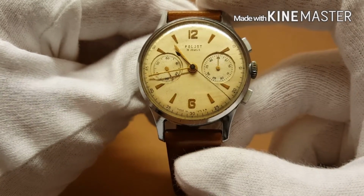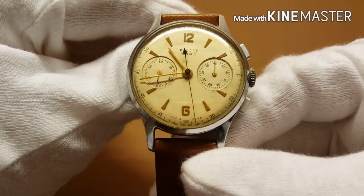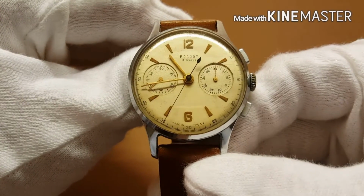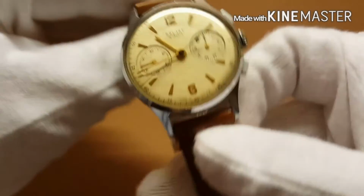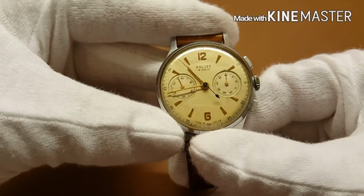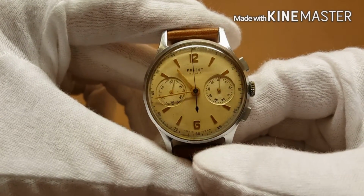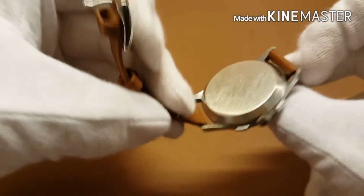Okay, let's just say you have one of these watches and you want to determine the date of manufacture. You can do this with this diagram, which I showed previously. You need, of course, to open the case back, because on the movement you have a code, a serial number, and using that serial number you can determine the year of manufacture. I am not going to open this, at least not again. Maybe you'll believe me that this is a very early model, but maybe you will not.